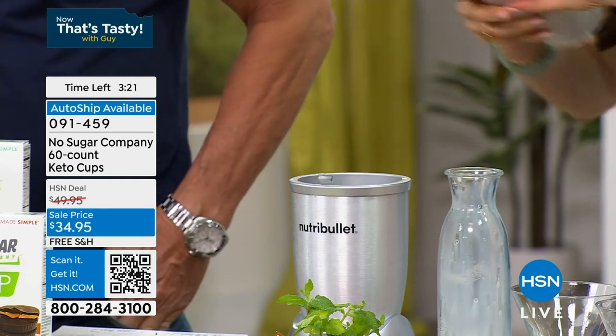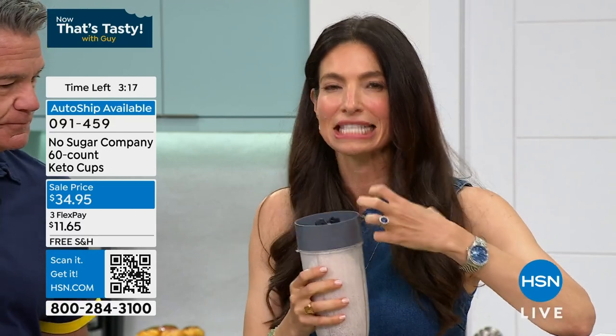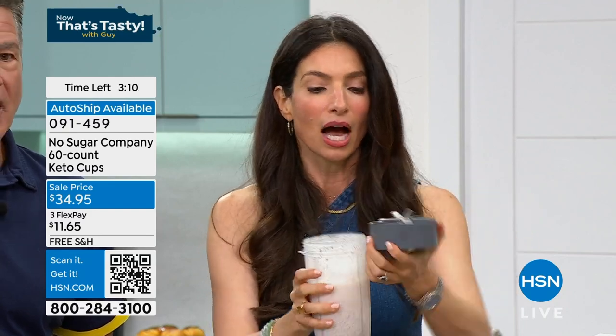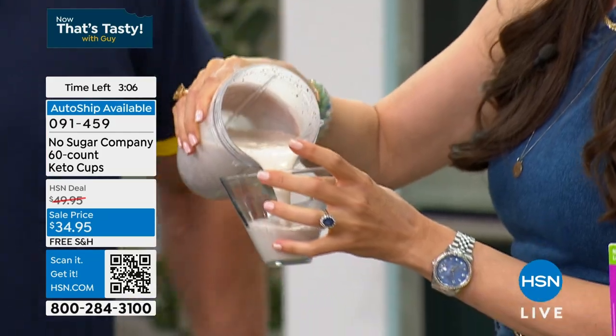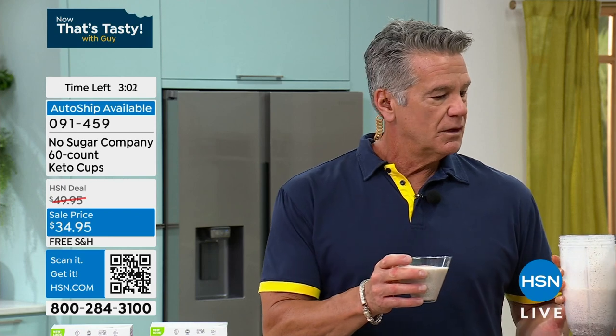Cheryl. Now you can, I mean, I like to repurpose my things because I feel like when you find something that tastes this delicious, why not? And this is actually a protein shake, so you can add your favorite protein powder, a little bit of milk, and your keto cup. This has 2 keto cups in there. You can put 3. Again, 70 calories, 1 net carb, and 0 sugar.